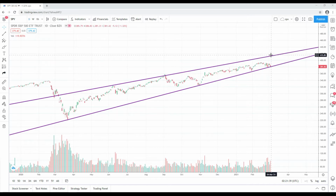Session lows come in at 381.31. So I'm definitely heading into tomorrow paying attention to how the market opens up, and I'm paying attention to the low of 381.31. If we break that low, we're going to technically breach this line. I can see obviously bulls stepping in to try to save it, but then that'll be telling, whether or not we can actually rally or if we crater some more.